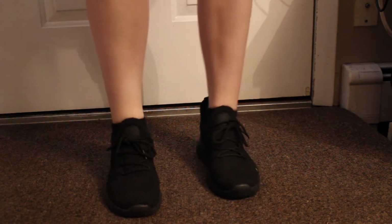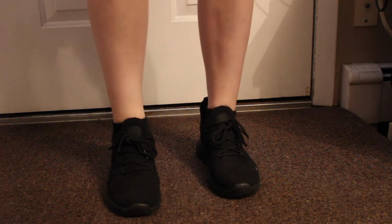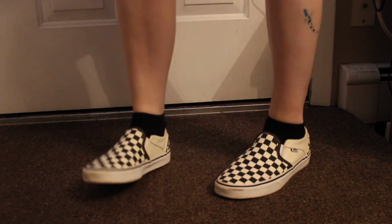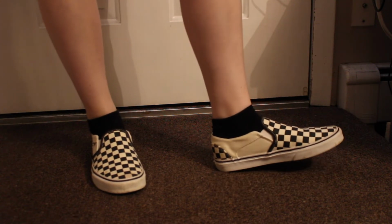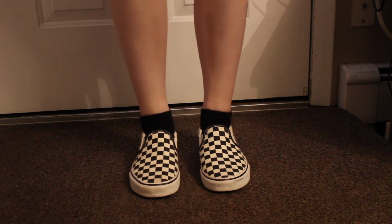But since the last few lace-up sneakers have also been slip-ons, I thought we should go to my slip-on shoes next. So let's go. And here we are, a pair of checkered Vans. I have always been a Converse girly, so these are the only Vans that I own. But these are the shoes that made me love Vans and consider getting more Vans.